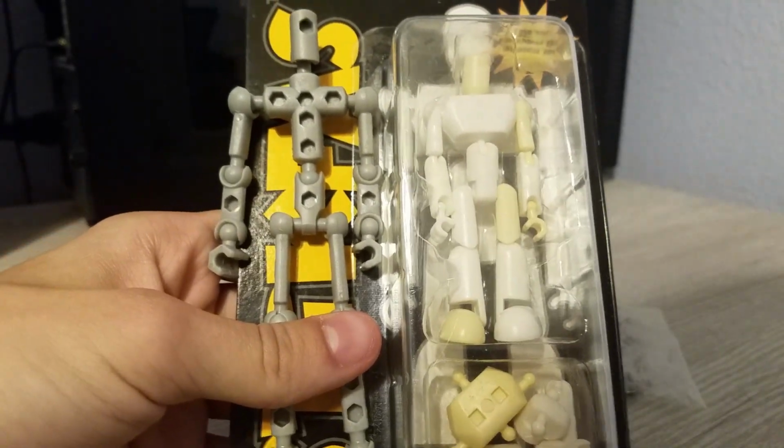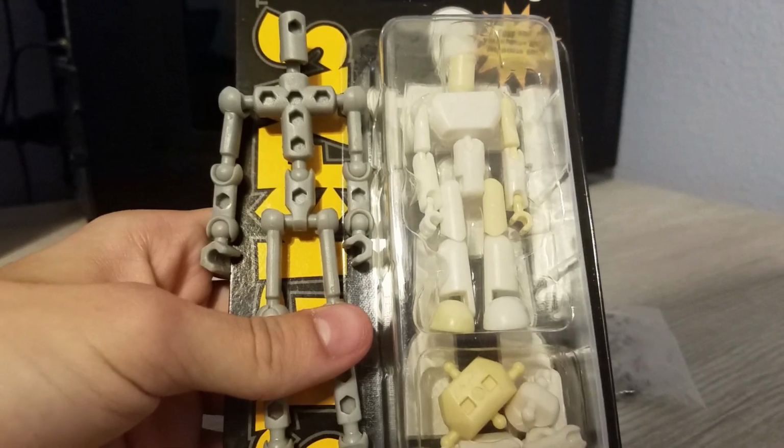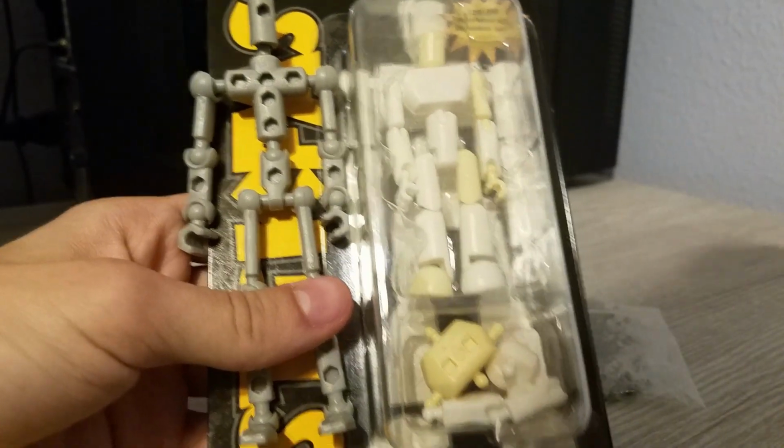Honestly, I would like a better torso for these guys, and that would basically be it.